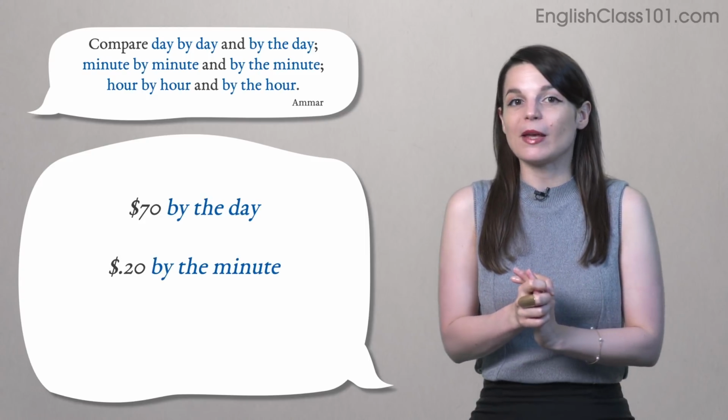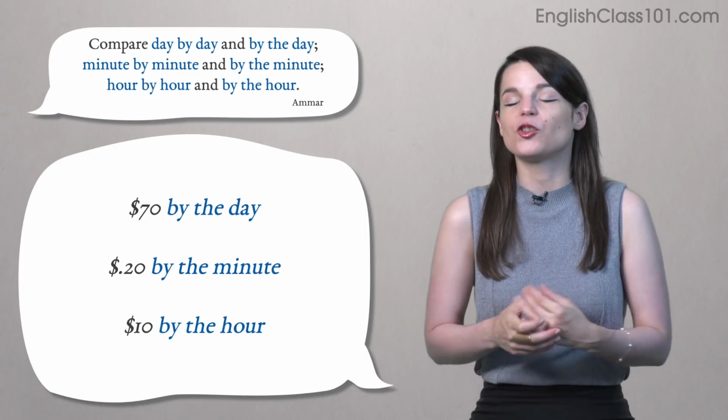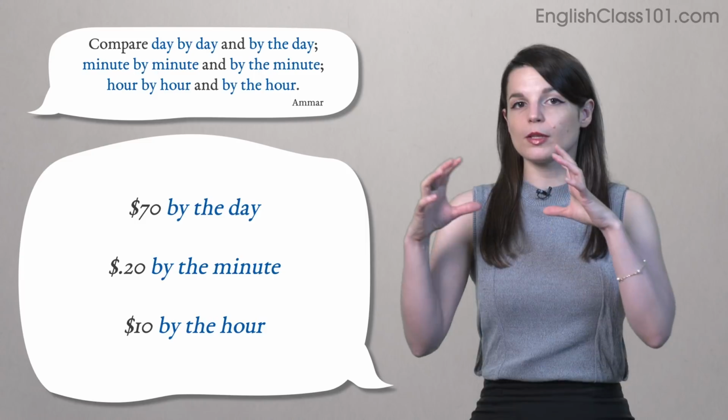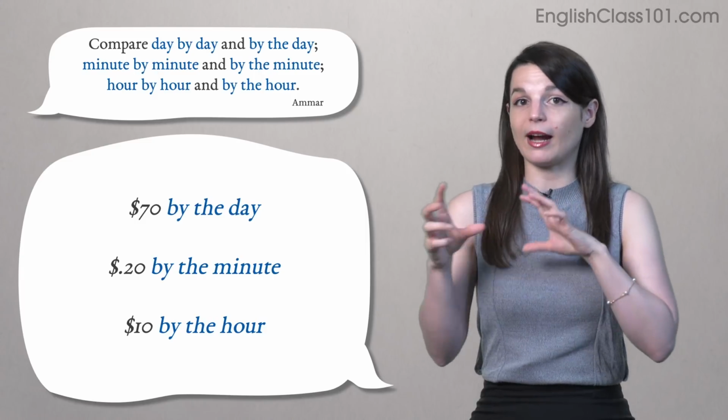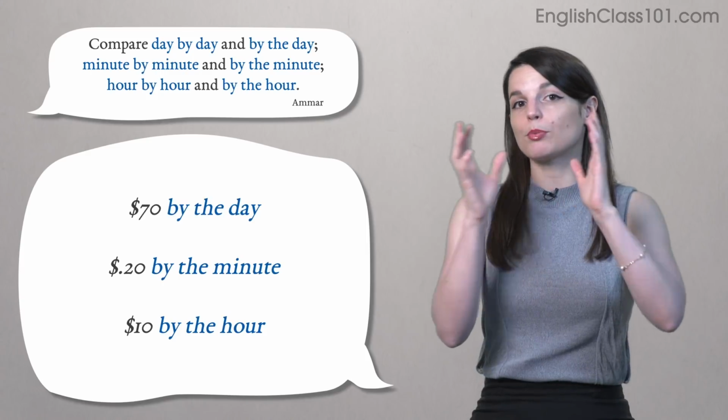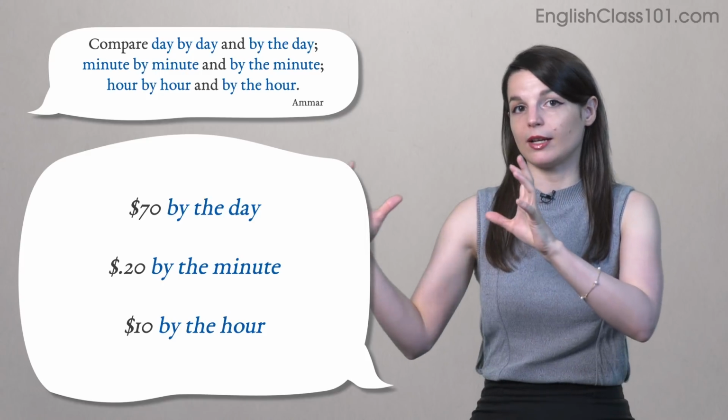To rent the office space by the minute, it's 20 cents. And to rent the office space by the hour, it's $10. So we use by the minute, or by the hour, or by the day, or maybe by the week, perhaps, in some cases, to talk about prices for time periods of things.